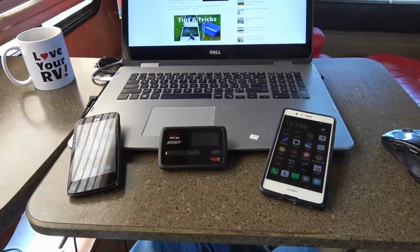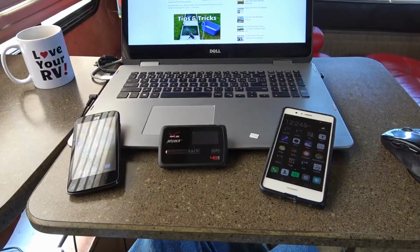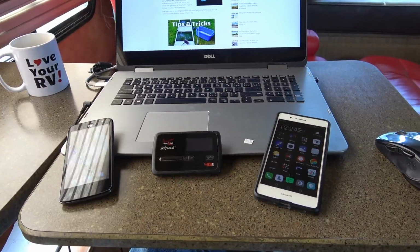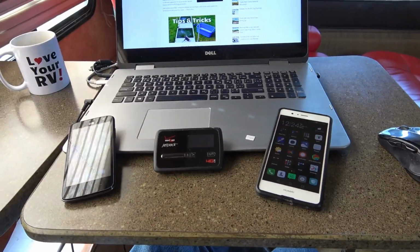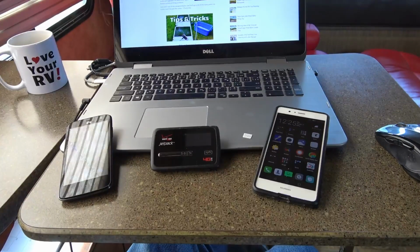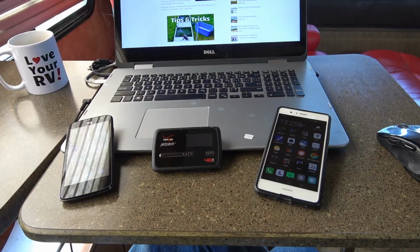Okay, so here's the mishmash of devices that make up our communication options. I have actually 3 different ways to make a phone call, 2 different ways to text, and 4 different ways to connect to the internet.